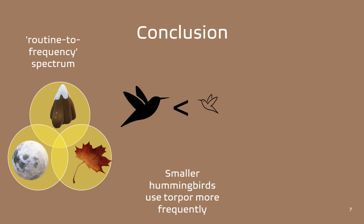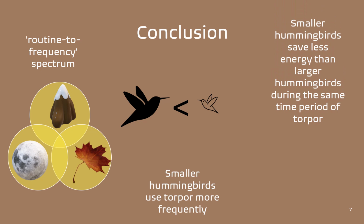This is because the energy required to come out of torpor for a larger hummingbird is much more costly than it is for smaller hummingbirds. This can be attributed to the size difference and surface area to volume ratio, allowing the larger species to stay warm longer. However, smaller hummingbirds save less energy during torpor than larger hummingbirds. This may be because the energy difference in and out of torpor for larger species is more drastic than that of its smaller counterparts.